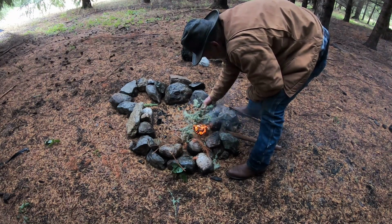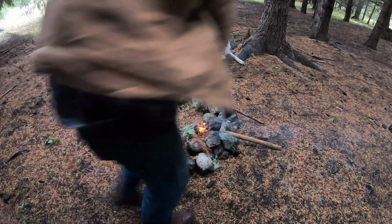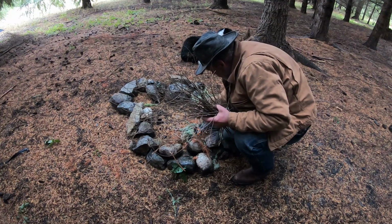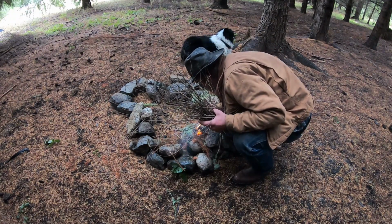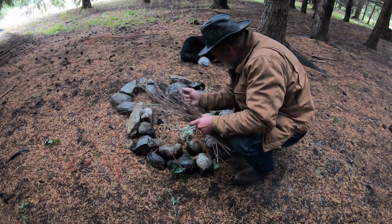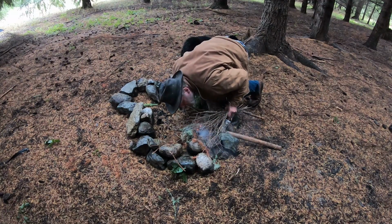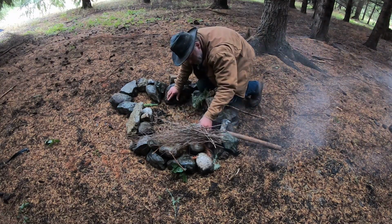So far, I'm lucky. Oh yeah, look how wet this is. It doesn't even want to burn. So we'll go to twigs. Hopefully we can get some of these twigs to burn. That would be my luck. One side effect of that twine is it burns quick. Looks like I have to get down there on this one. Oh man, come on.